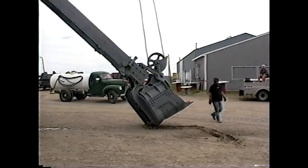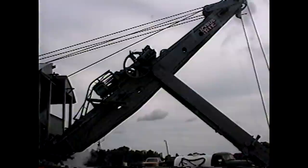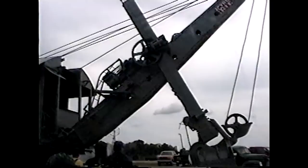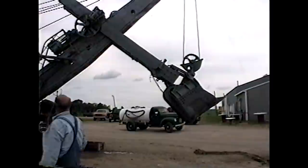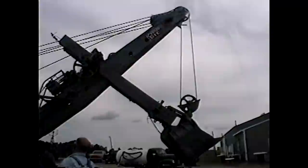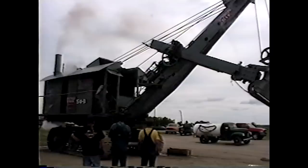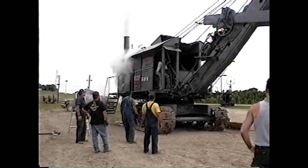Here you can see the boom, which has been raised. The boom was laying pretty flat in the process of assembly, so now we have to raise it up so we're able to raise the dipper up. The cable's tight. There she goes. You can see the dipper being raised. What a beautiful sight. It is now all assembled. We'll make sure that everything is working properly.